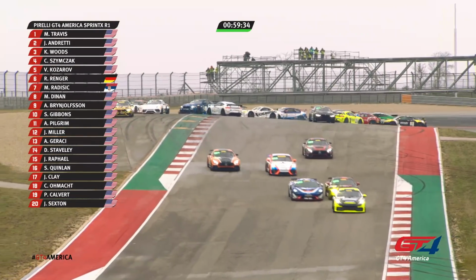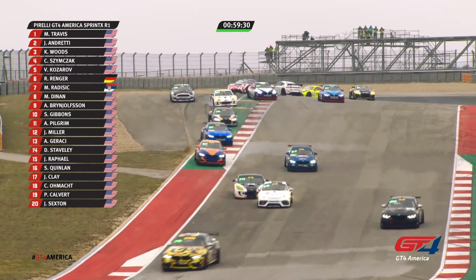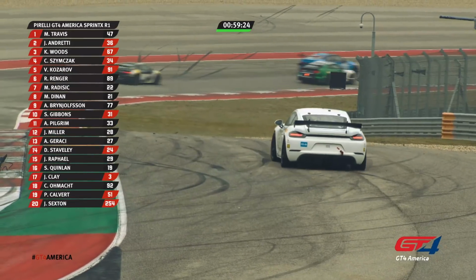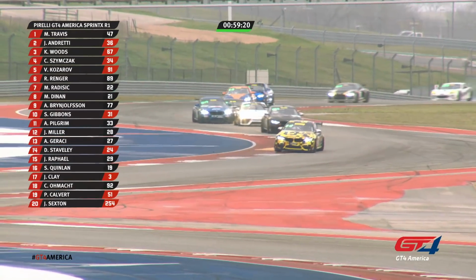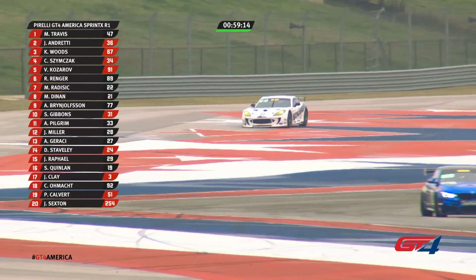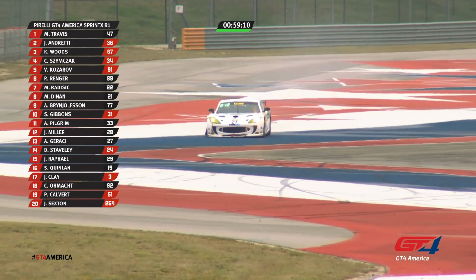Who's going to get the... Oh, there's drama in the middle of the pack. One of them is the Bolt Lighting entry of Brynjolfsson, but I think it was 2 separate incidents. Somebody got into the back of the white 21 Flying Lizard Porsche. Got turned, and I don't think it was Brynjolfsson that got him. I think there were 2 separate incidents. Michael Dinan there had a nice qualifying run. Now the car's damaged. He just goes off to the right. I think the right front is down on that Ginetta. Yep, I think you're absolutely right. Yeah, it's broken suspension. Oh.